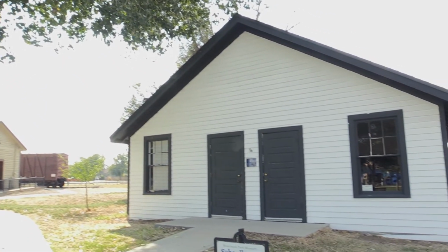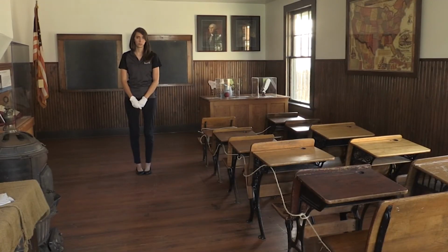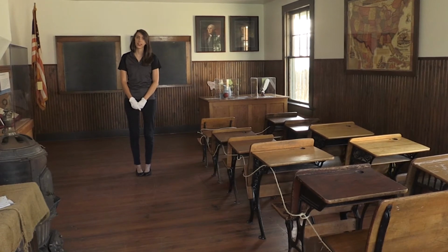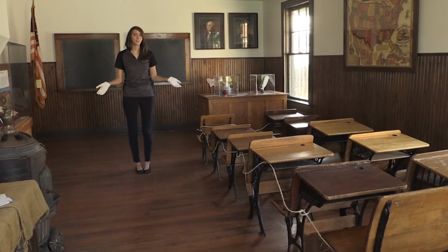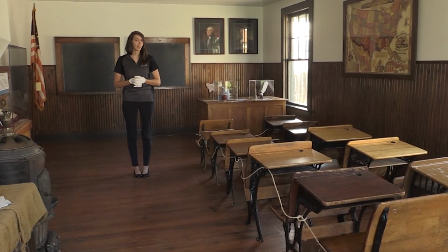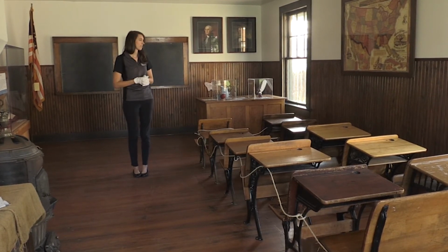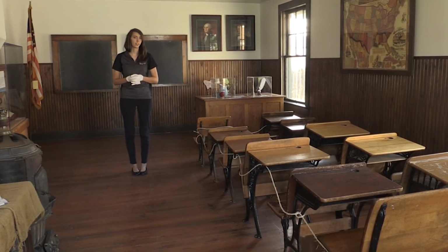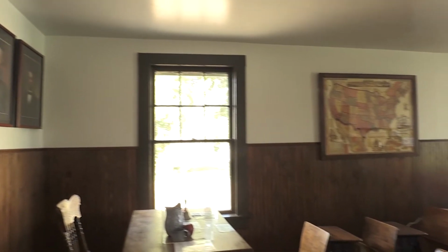We are here inside of our one-room schoolhouse. This was called the Whitehall Schoolhouse, and it was built here in Windsor in 1885. Now I want you to take a look around this one-room schoolhouse for me. Can you notice anything that is different from your classroom today? What about things that are the same? Can you find anything that's the same? Let's just take a minute to look around and see what we can find.